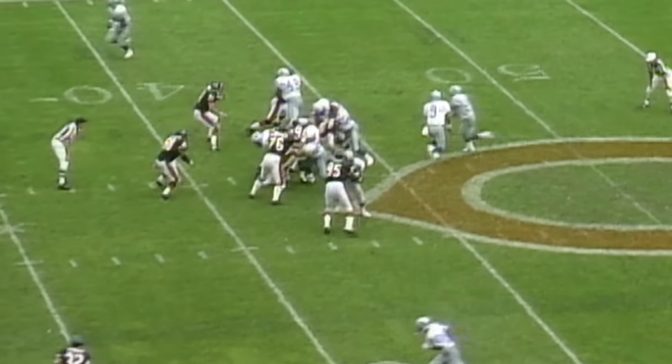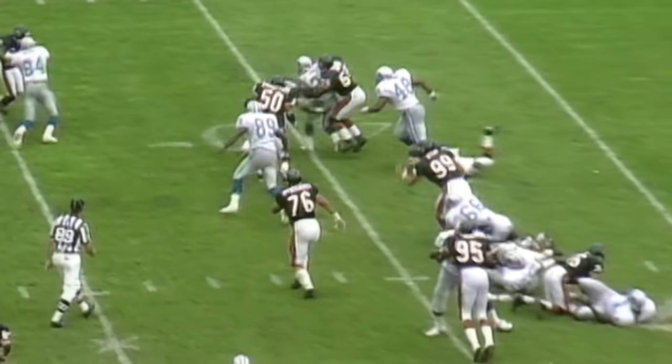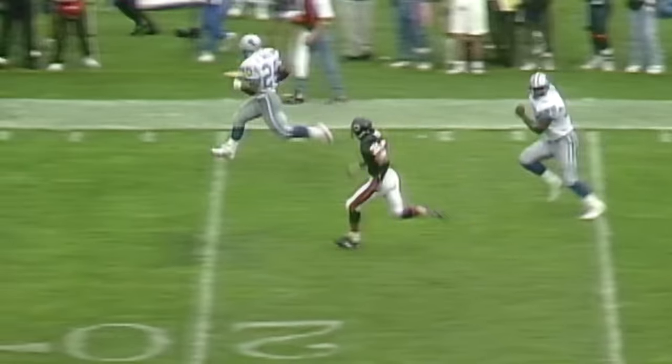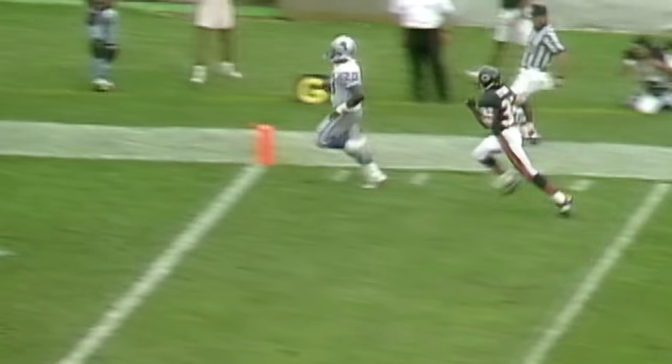Double tight end. Barry again off the right side. Breaks one tackle to the 40. Fights free. He's on his way. 25, 20, 15, 10. And he scores.